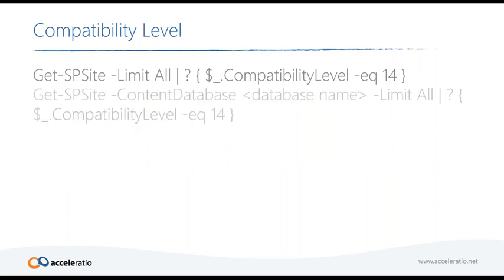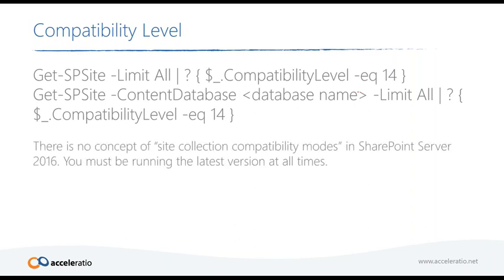This is something they call compatibility level, and these are the 2 PowerShell commands that are going to give you all the sites that are currently not in the correct compatibility level. Before you even plan to upgrade, you need to make sure that these are upgraded to the latest 2013 version, because there is no concept of 2010 mode. When you go to SharePoint 2016, you won't be able to retain the look and feel of 2010. There is only one look and feel for 2016, and that's the 2016 look and feel.